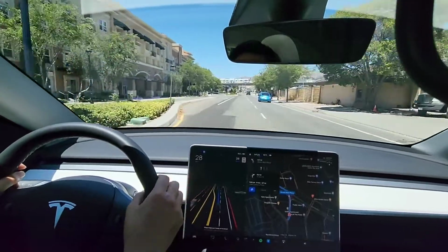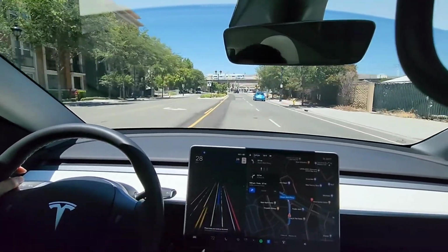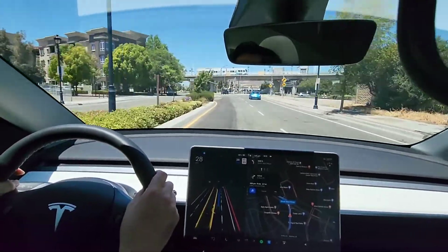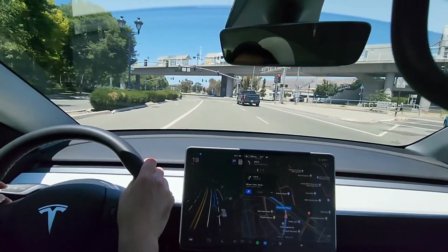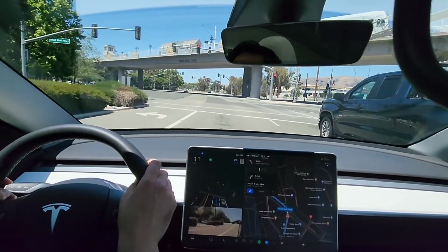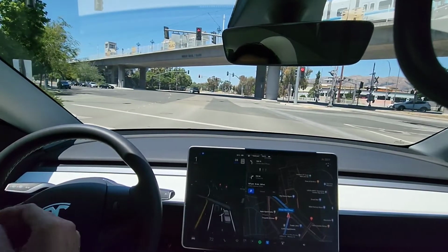Okay. In 500 feet, bear left onto Great Mill Parkway. Let it drive itself again. Now bear left onto Great Mill Parkway. And it's actually slowing down to this light the way I would like. That's very nice. Why is it saying turn left? No, keep going straight.